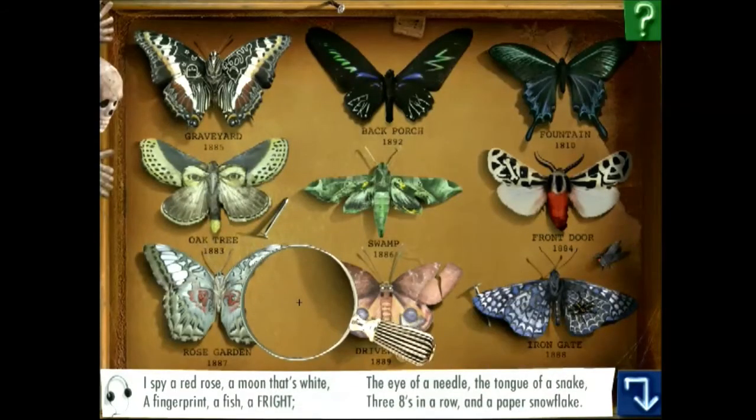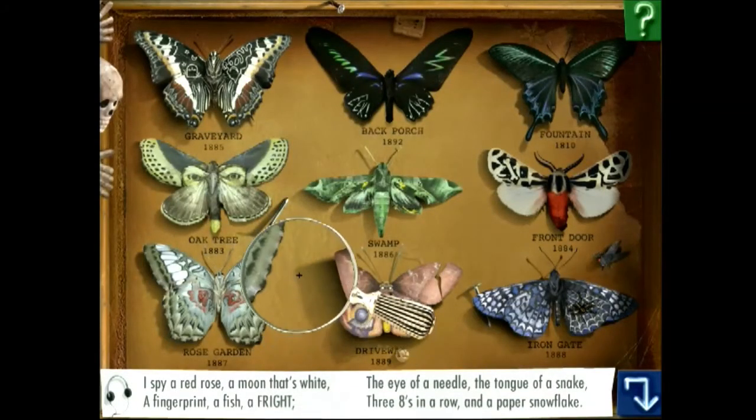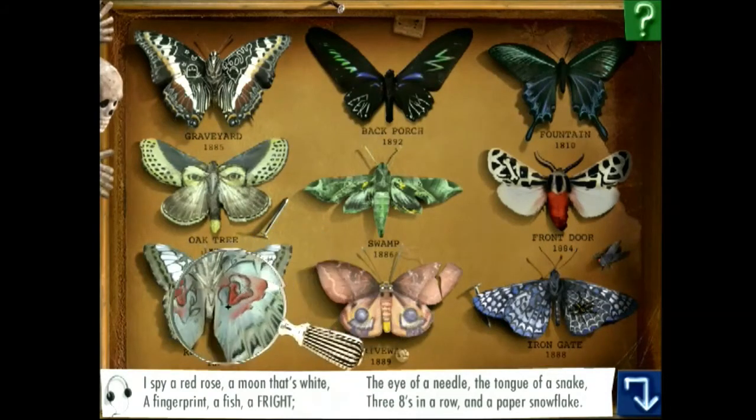I spy a red rose, a moon that's white, a fingerprint, a fish, a fright, the eye of a needle, the tongue of a snake, three eights in a row, and a paper snowflake.